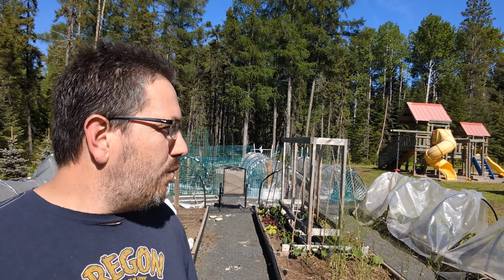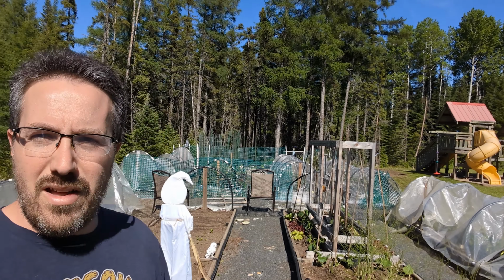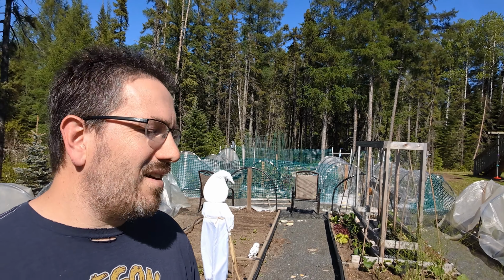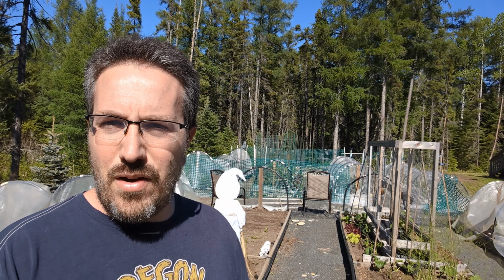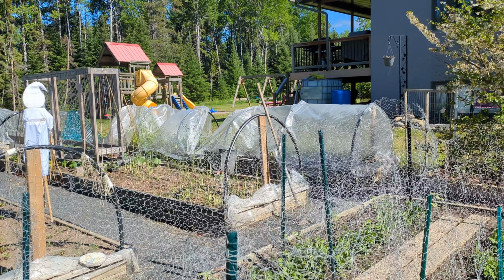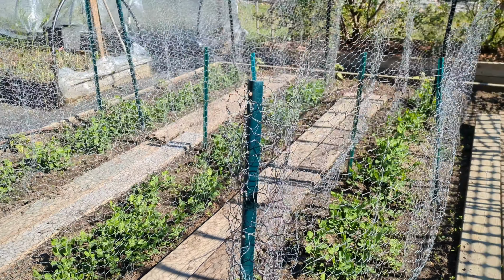We had everything out, and we've really just been in maintenance mode out here, letting everything grow. We've had a chance to weed a few beds and work on our other project, which we will talk about in an upcoming video. But for today, we'll just take a look around the garden and see how everything is getting on. All right, starting at one end, peas coming up, doing well.